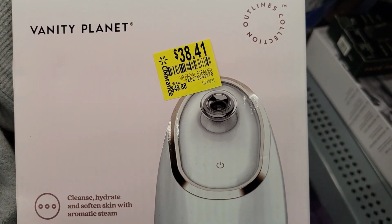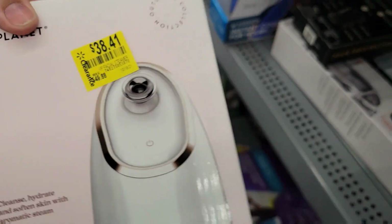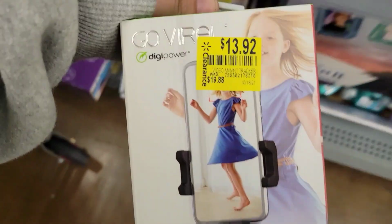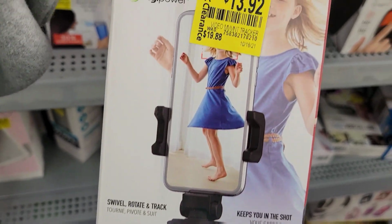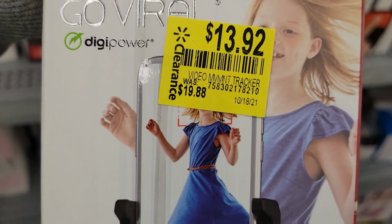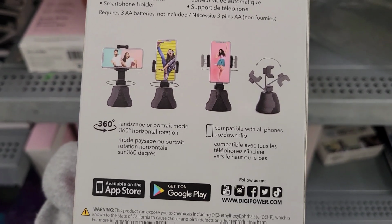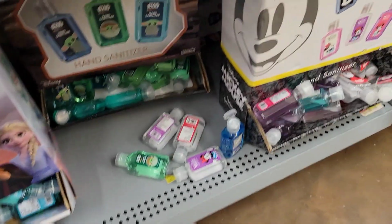Steamer was $49.88, now $34.38. Let's see what this is. So this is a little motion tracker stand. It was $19.88, now $13.92. So I guess it moves with you, or something, I don't know. Hand sanitizer down here.